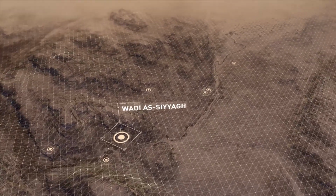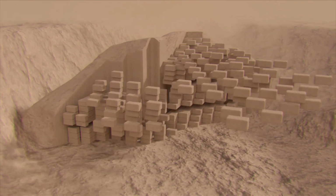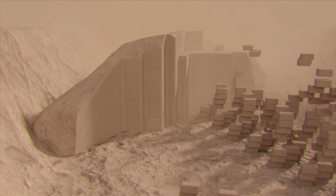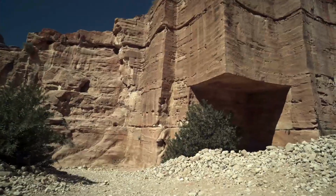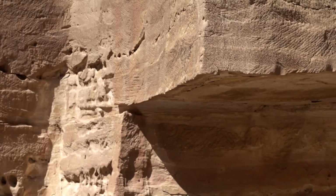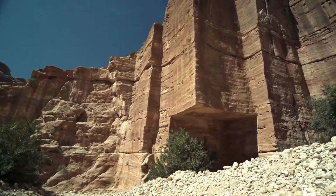But the most impressive stone quarry is that of Wadi Asiag. First, men dug out the floor to extract about 30 meters of rock. But at this stage, they discovered sandstone of much higher quality. To exploit it, they dug directly into the bottom of the cliff and carved out a room that's over 8 meters long.